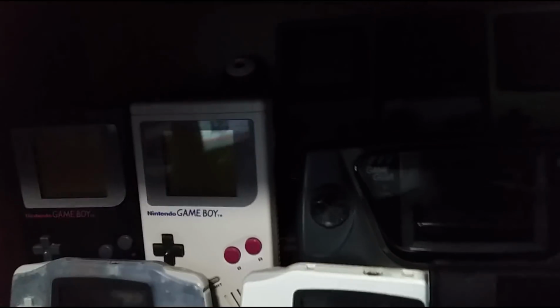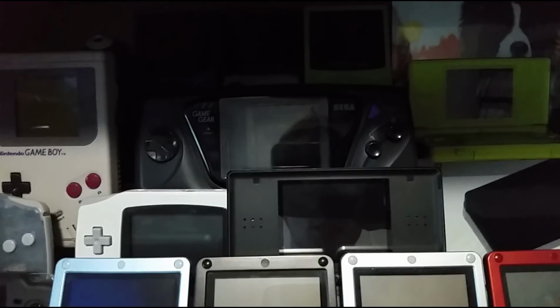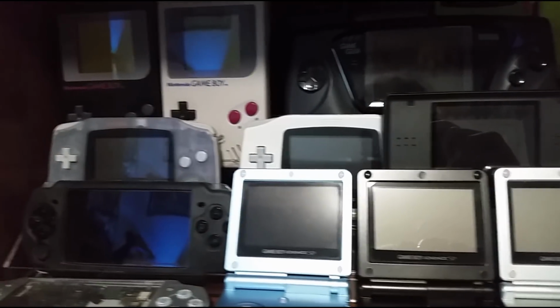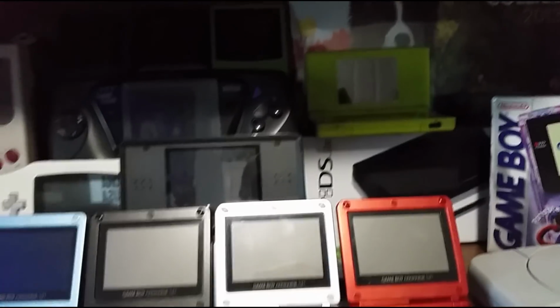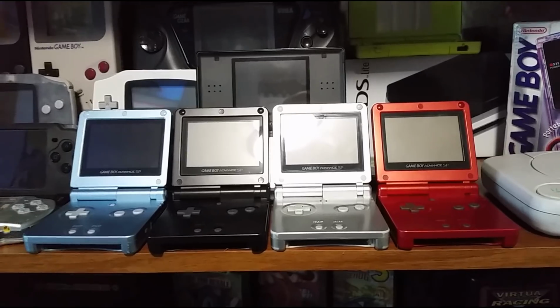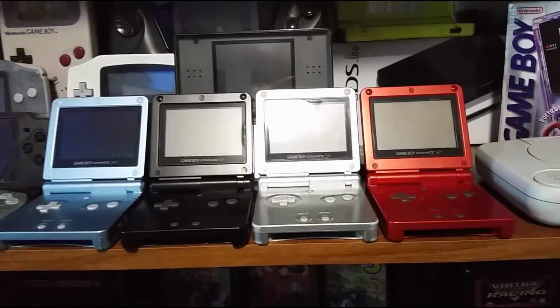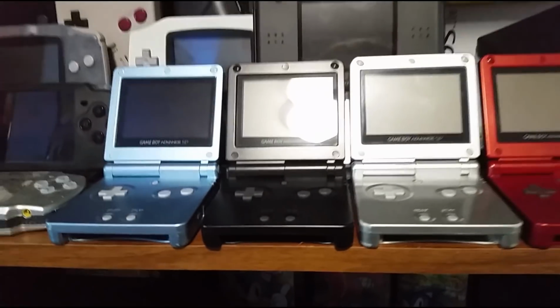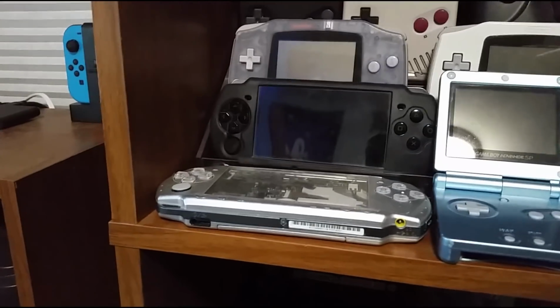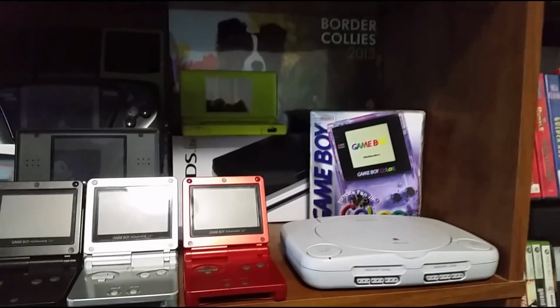We got some Game Boys in the back, Game Boy Colors, Game Boy camera back there, if you can see it, the white thing. Two original Game Boys, the black one and the white one. Sega Game Gear. Two Game Boy Advances, some Nintendo DS's, some Game Boy SPs that were donated from a friend of mine. His name's Dominic. He donated all of them except for this black one. Donated the blue, the silver, and the red. Two PSPs, one missing a screen that I will fix, and some boxes here.